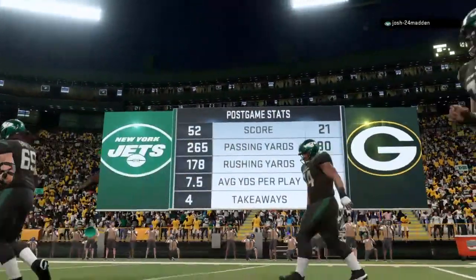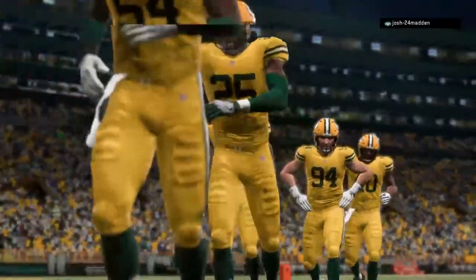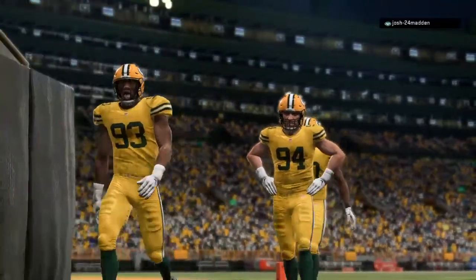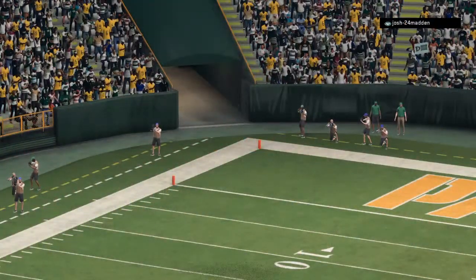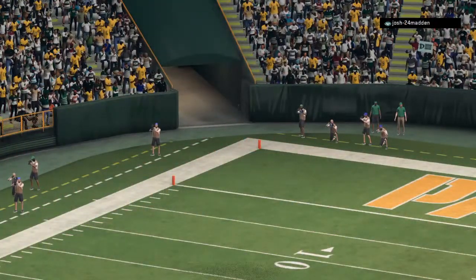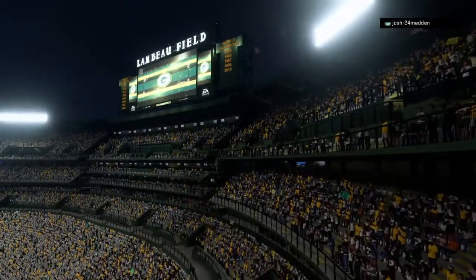So for the Jets, their winning ways continue as they get it up to 7-0. And they'll have another road date next week with the Miami Dolphins. Meanwhile, for the Packers, they fall for the first time this season after 6 wins to start the campaign. And they'll get a chance to redeem themselves at home next week.